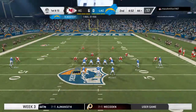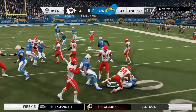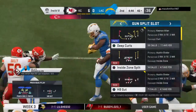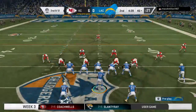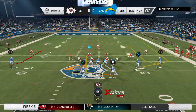So the big play gets him across midfield now for 1st and 10. On the ground, it's Eckler. And this one goes nowhere. Losing yardage on the play back at the 46. This will be a 2-yard loss on the play. And it'll be 2nd and 12. At the Chiefs' 46-yard line.